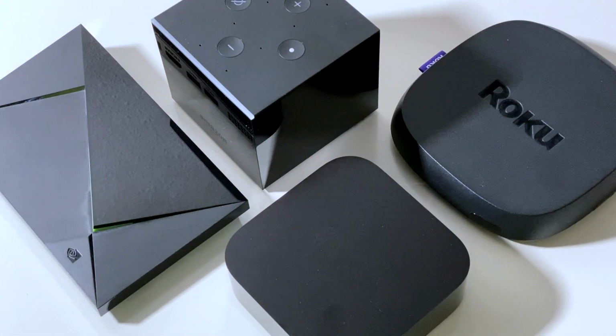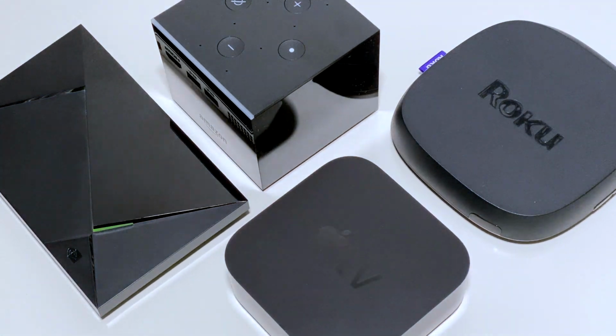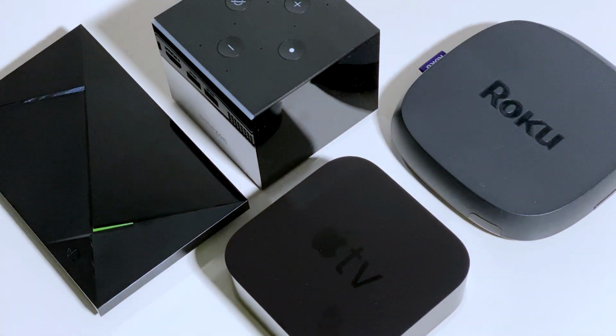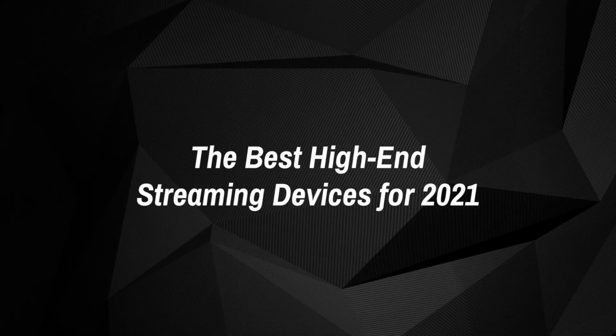Well, it's time for the heavy hitters, the dedicated streaming devices that command a higher price but offer superior performance, features, flexibility, and more. If you're doing your holiday shopping and you have your heart set on the best of the best, this might be the video you've been waiting for. These are the best high-end streaming devices for 2021.